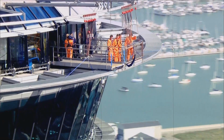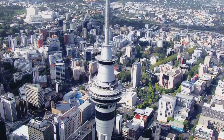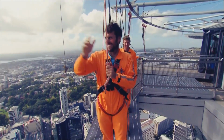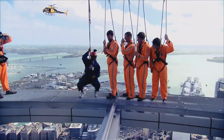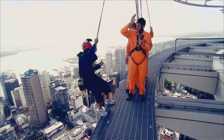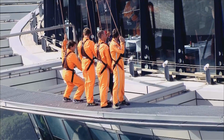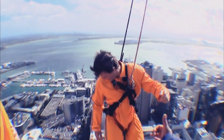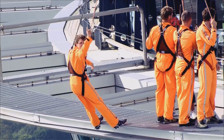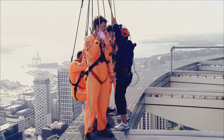First up was a spot of extreme sightseeing. So welcome to Skywalk. We're 192 metres above the ground, or 53 stories up. Perched on a walkway just over a metre wide, the crew members were treated to a spectacular, if slightly nerve-wracking view across the city.